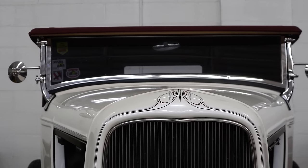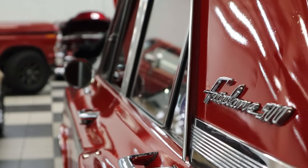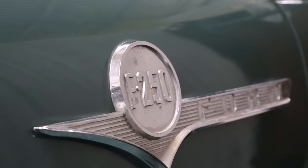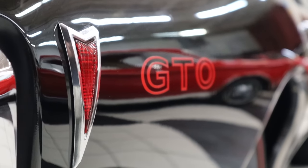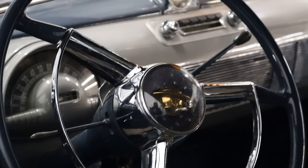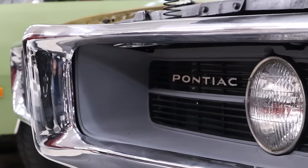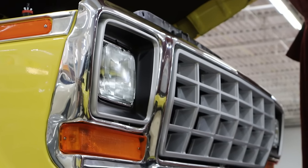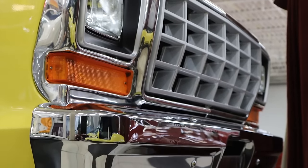What makes a car worth it? What makes you say, yeah, that's the one? I think for each person, the question is answered differently. Maybe it's horsepower. Maybe it's two doors. Maybe it's four speed. Maybe it's a Ford, a Chevy, a Buick, an old Mopar, Cadillac. Or maybe it's something different. Maybe it has nothing to do with any of that.